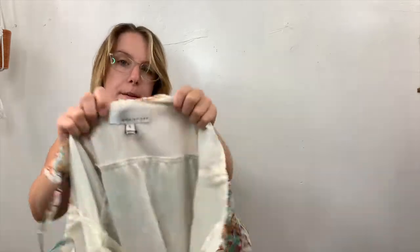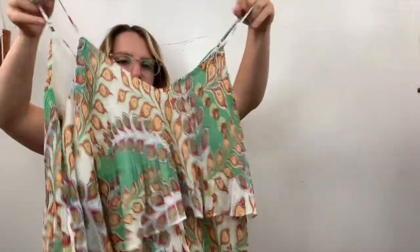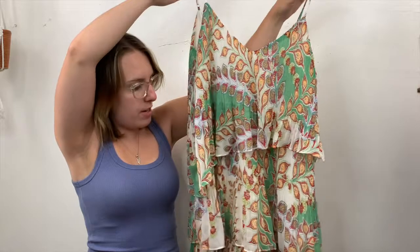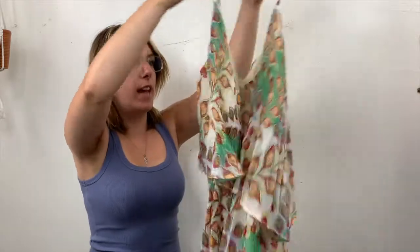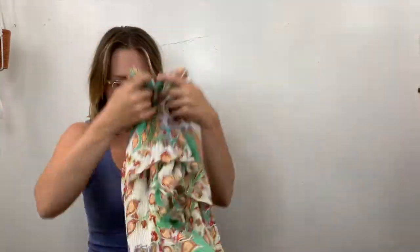Next, I have this really pretty dress. This is a brand that's new to me. Adeline Ray. Size small. I picked it up for style, but I did look up comps and they were pretty good. It's just this kind of tiered, sort of shifty dress. It has this really pretty peacock pattern. It's really lightweight. It's fully lined. This is what the back looks like, and it has adjustable straps, so I thought this one would be good for summer.